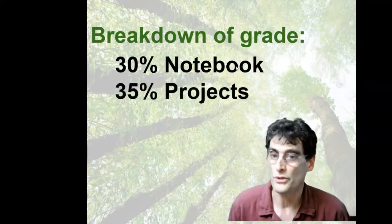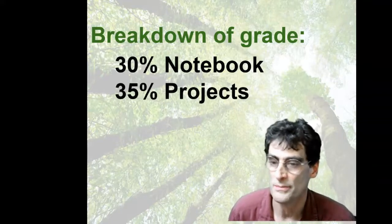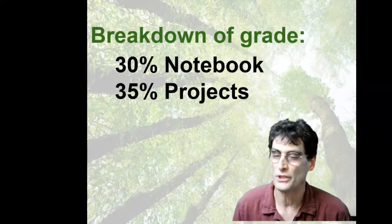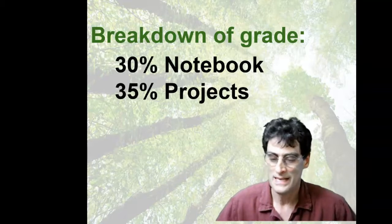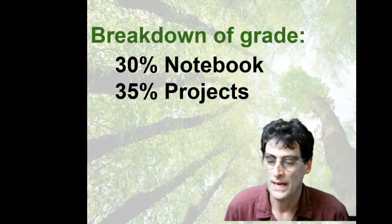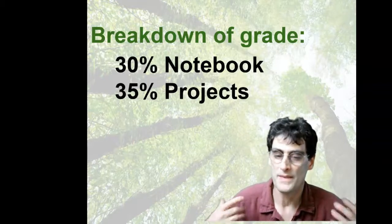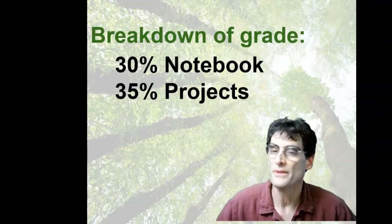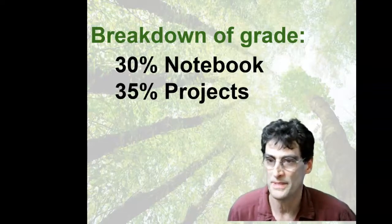Then a larger portion of their grade is the projects that we're working on. I think you've noticed that your kids have been carrying around their garbage with them, and they should have been, and we're going to do a trash audit. We're going to weigh all their garbage and analyze what it is. That's going to be a project. We're also working on a resource project right now in groups. So these are summative assignments that are really supposed to use everything that we've been talking about in those projects. So that's 35% of their grade.